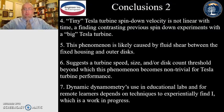And so as those turbines get smaller, this becomes a larger and larger retarding factor, which is something that we're going to have to take into account if we're interested in studying small Tesla turbines, for example, for MEMS power applications moving forward in the future.